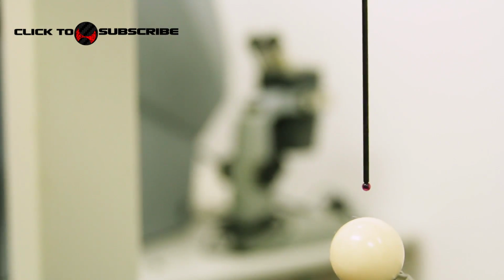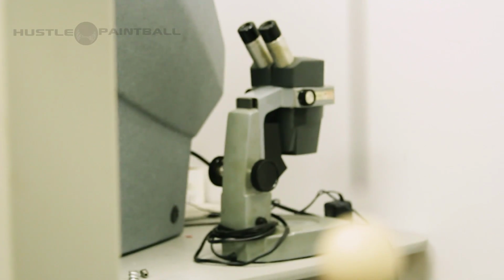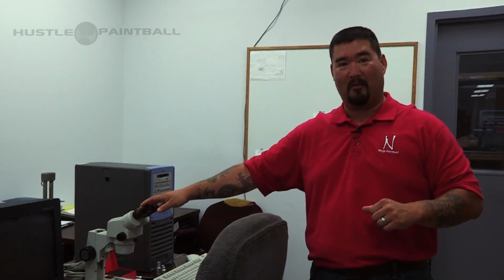As we go through the QC room, you'll notice the microscope, important. You need to be able to see up close some of the parts. Different pins, gauges that we use to make sure the parts we make are correct. We're going to head back in the machine shop.